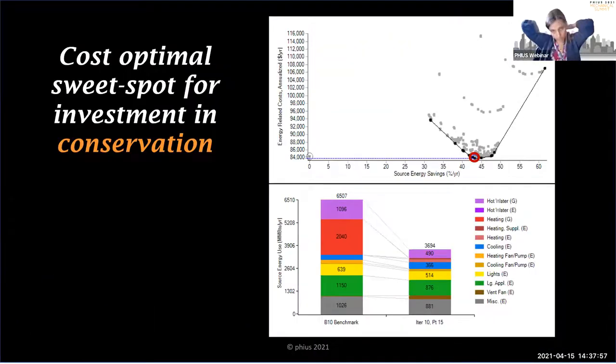So this is a standard plot from that optimization, and the y-axis is the cost, and the cost is a combination of operational cost and upfront investment financed over time. So we're looking at your cost per year, annualized cost, and we're looking at how much energy savings you can get. What is the most source energy savings you can get, on the x-axis, for the lowest amount of cost on the y-axis.